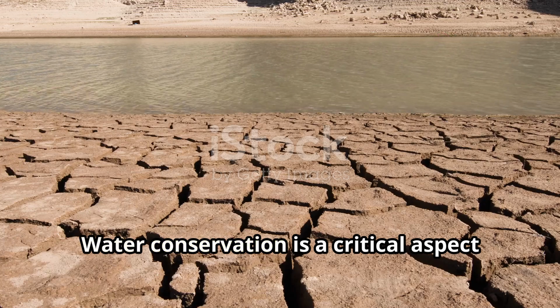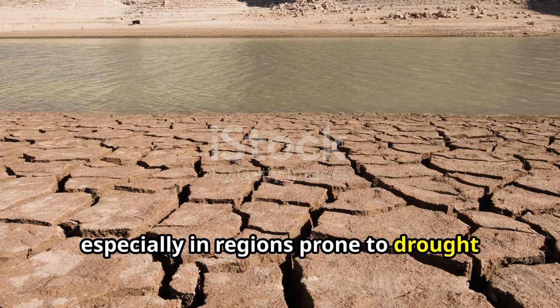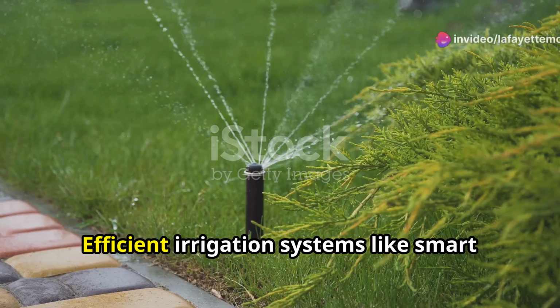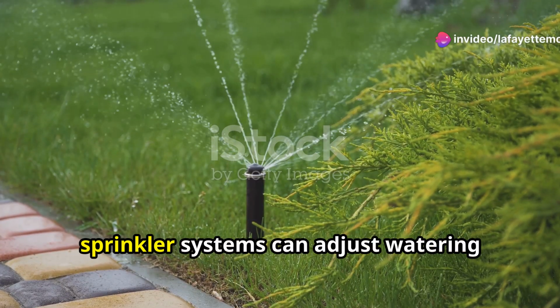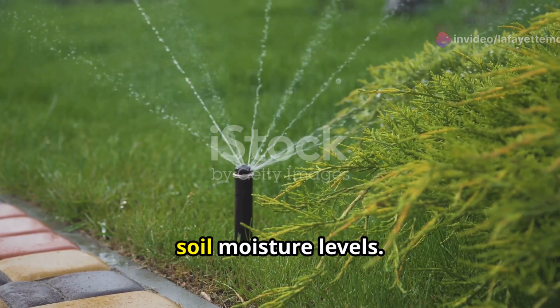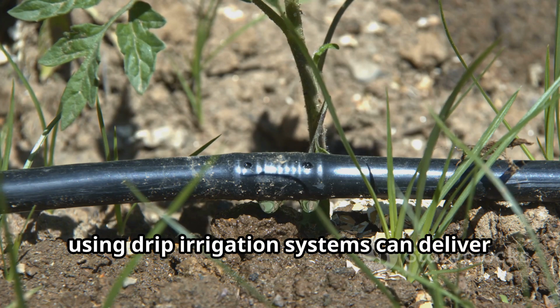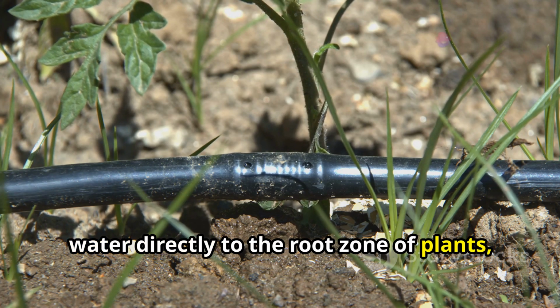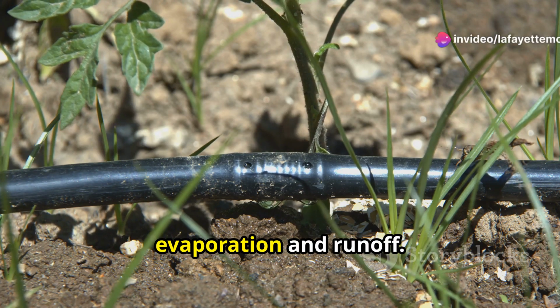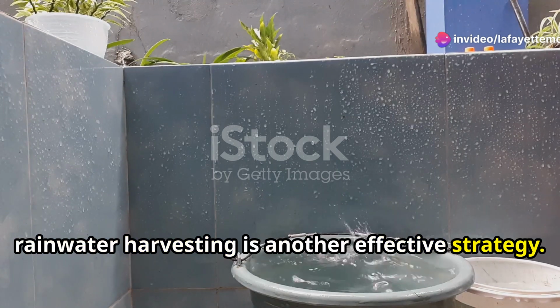Water conservation is a critical aspect of sustainable lawn care, especially in regions prone to drought and water scarcity. Efficient irrigation systems like smart sprinkler systems can adjust watering schedules based on weather conditions and soil moisture levels. Additionally, using drip irrigation systems can deliver water directly to the root zone of plants, minimizing water waste through evaporation and runoff. Moreover, rainwater harvesting is another effective strategy.